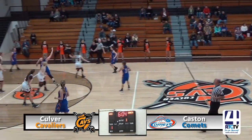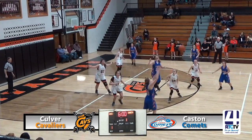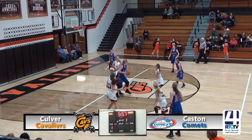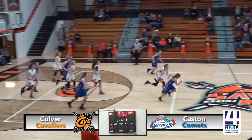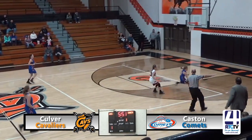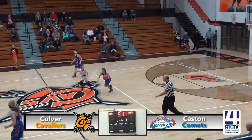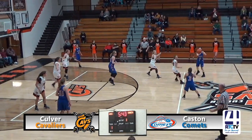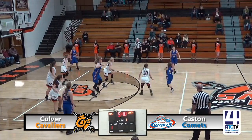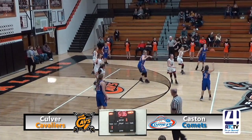Emily Holt bringing it back into Caston's court. Up to Daig. He's going to send it over to Klein. Inside to Weezy. Back to Daig, who's going to take the two off the mark. Daig's going to regain control of the ball. Bring it back over the mid. Send it over to Holt. Then back to Daig, trying to find something moving. Holt looking for an opening. Back to Daig.